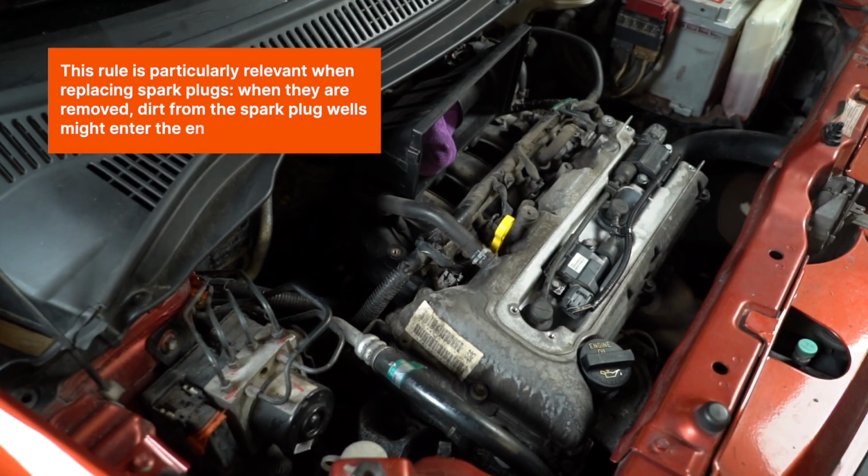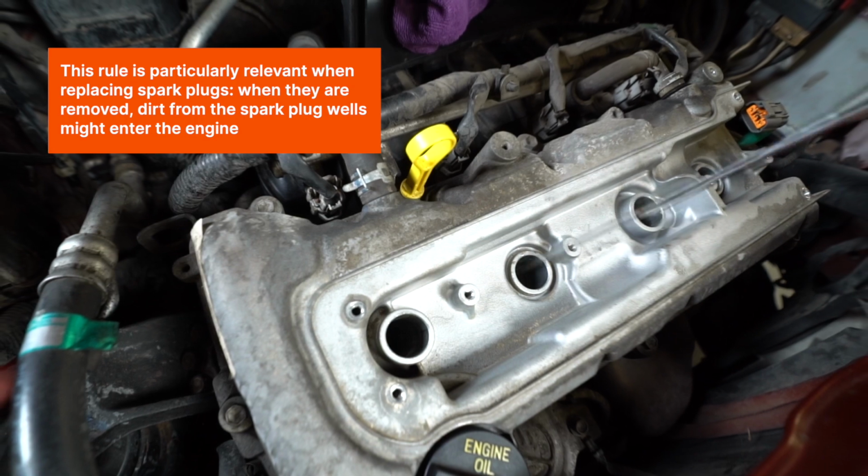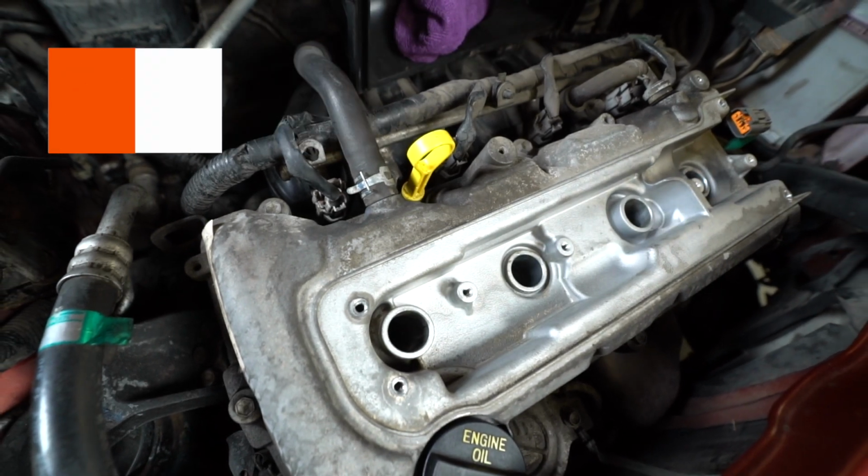This rule is particularly relevant when replacing spark plugs. When they're removed, dirt from the spark plug wells might enter the engine.